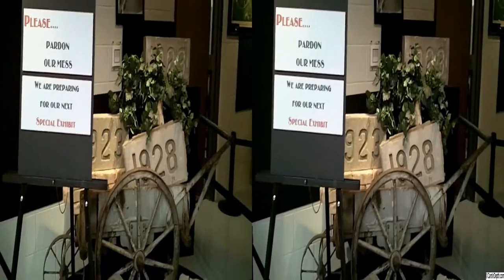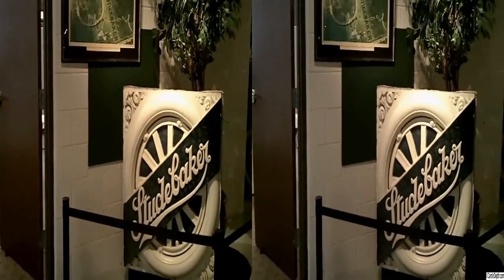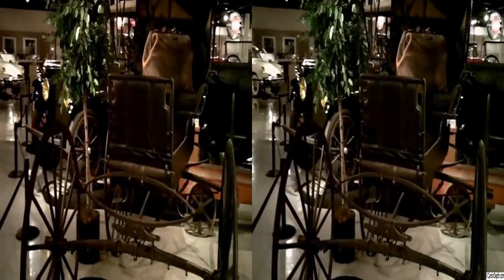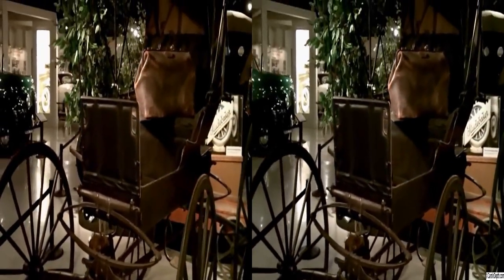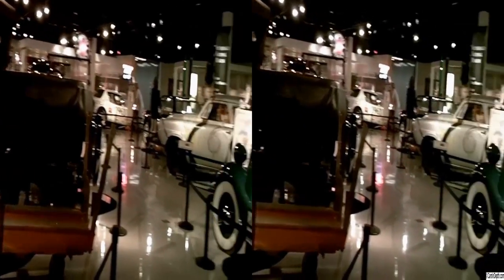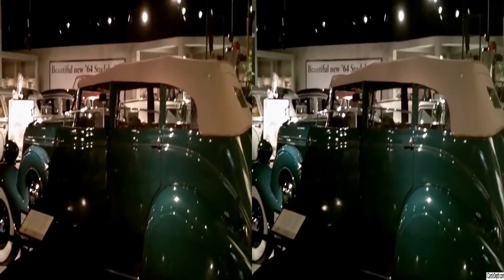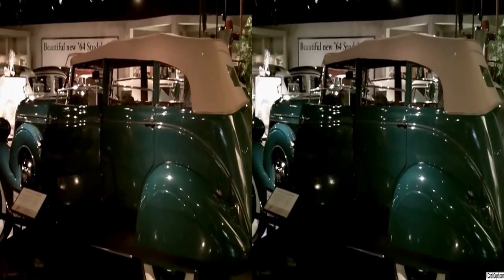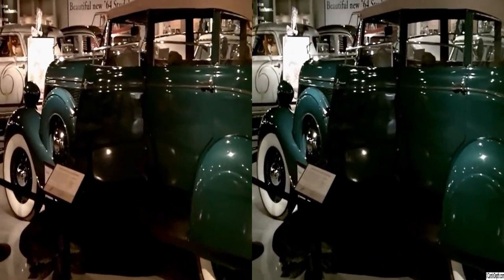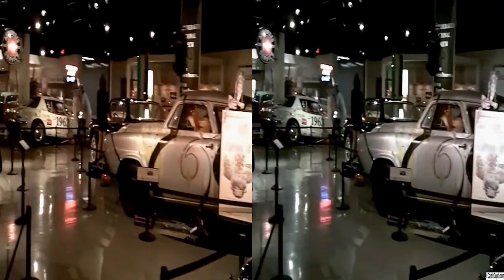Alright, these are cornerstones saved from Studebaker buildings. This right here is the last Studebaker wagon made. And here you got a couple of the last Studebakers too. A lot of these were originally in the Studebaker company's own museum. A lot of these cars were in the company's private collection. It's a '35 President convertible sedan.